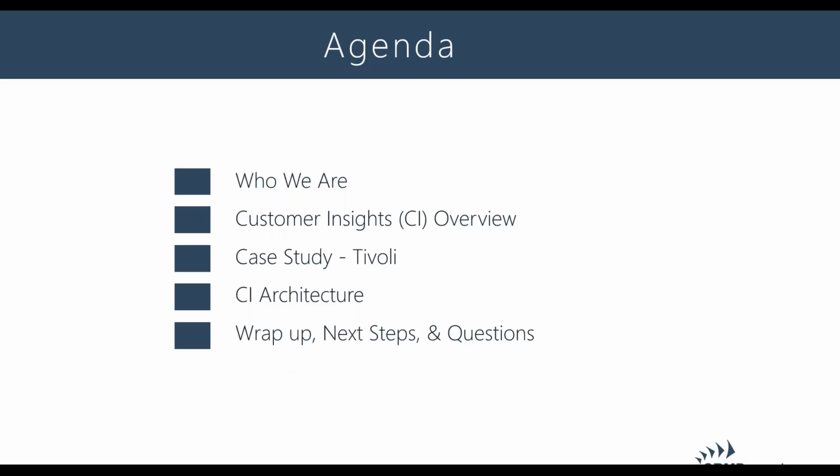So our agenda today is very simple. I'll start with who we are, i.e. CRM Dynamics. Then I'm going to go through a customer insights overview, including some of the issues that this helps resolve for your business. Then we're going to go into very specifics around a case study of Tivoli, which I'm sure you'll really enjoy. Then we'll talk about the customer insights architecture, and we'll finish up with a wrap up, next steps, and questions. Typically, this webinar takes about 30 minutes, so we have lots of time for questions.